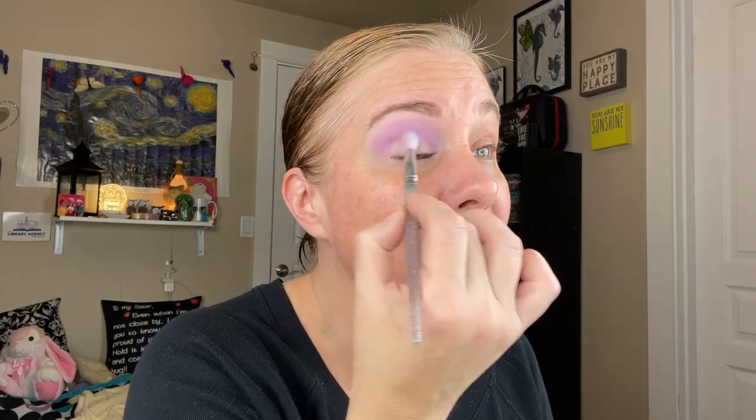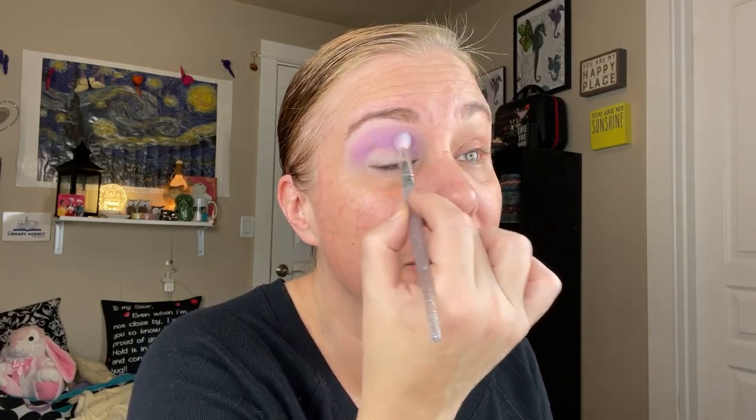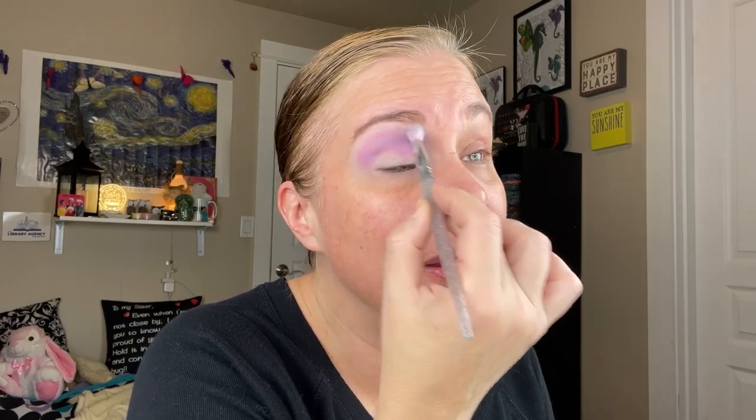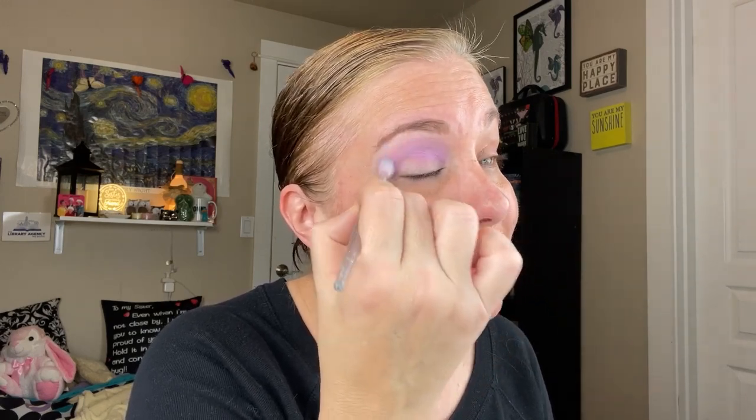Okay, so yes, I'm loving this shade, Saint. It is beautiful. It's a beautiful lavender matte, extremely pigmented, and blending like a dream. Now let's go onto Rock. This beautiful black matte is very pigmented, so I'm going to try to not just go AWOL with this, but put it across the mobile lid.